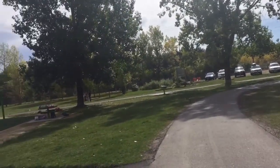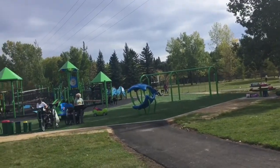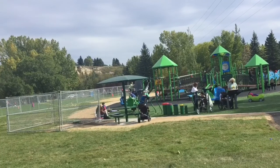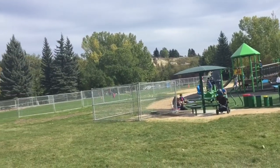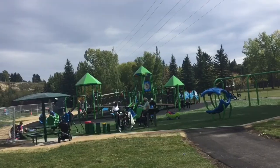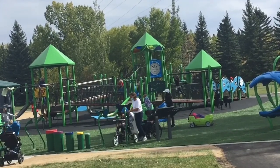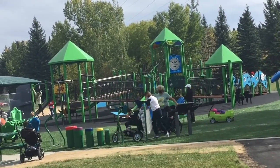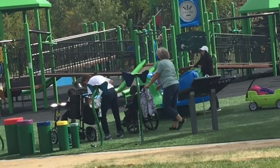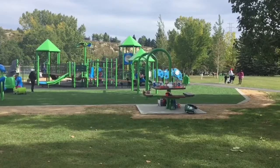So from the parking lot, it's the parking lot. Here you go. It's perfect for toddlers. Have a good life, Daddy. There are tables also here.